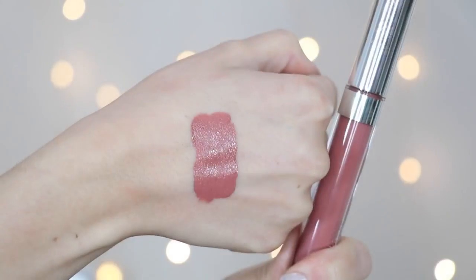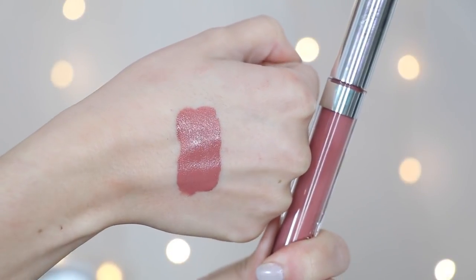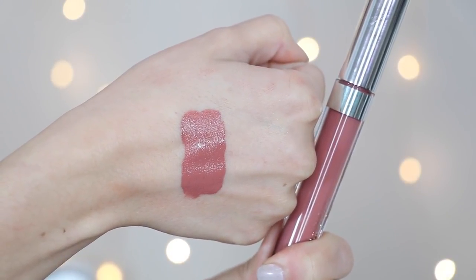It's such a beautiful nude. It's a nude, but it has a little bit of a peach undertone. It looks good with every single eye look. Echo Park is similar. It's also a nude, but it's a little bit deeper and a little bit less peachy, a little bit more pinkish. I also really love this one in the shade Frickin' Frack.